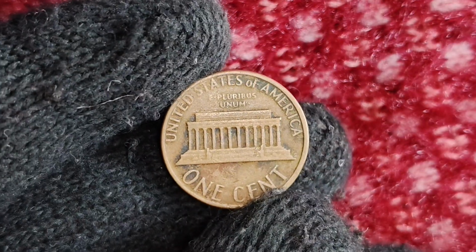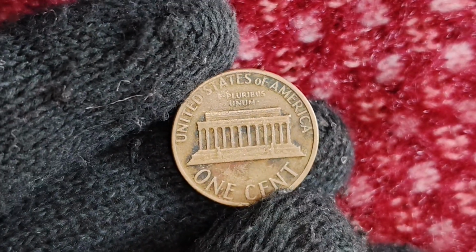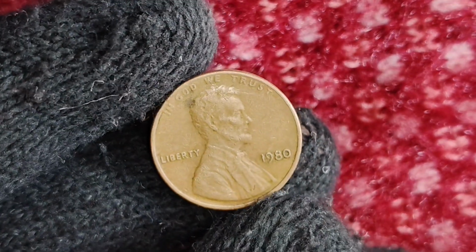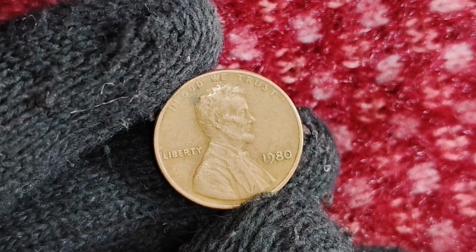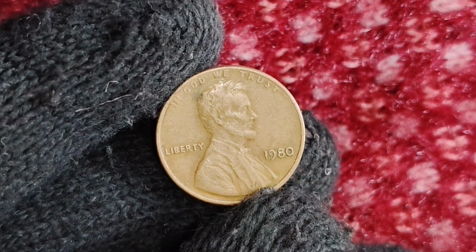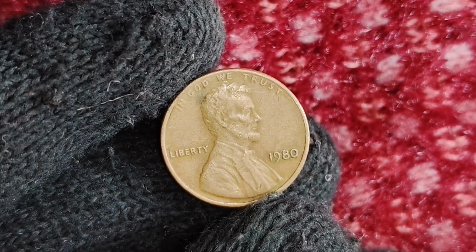So, there you have it. The 1980 no mint mark Lincoln penny is not just another ordinary coin. It's a valuable rarity in the world of numismatics. With the right knowledge, patience, and attention to detail, you could be holding on to a potential fortune. Keep your eyes peeled for these rare finds, and happy collecting.